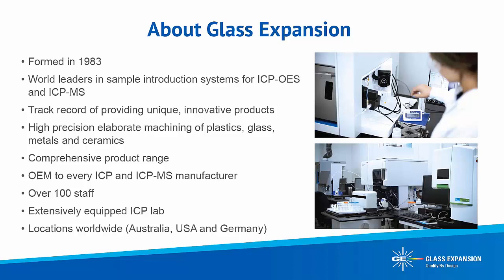We have 3 locations. In Australia, we are based in Port Melbourne. The other 2 locations are in the USA and in Germany. The manufacturing is in Port Melbourne.